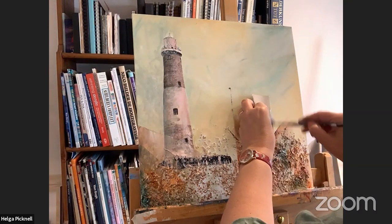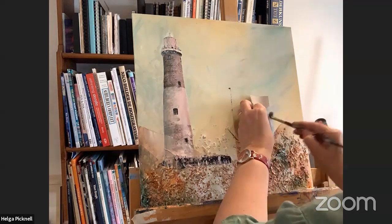So I'm just going to do another suggestion of a building.